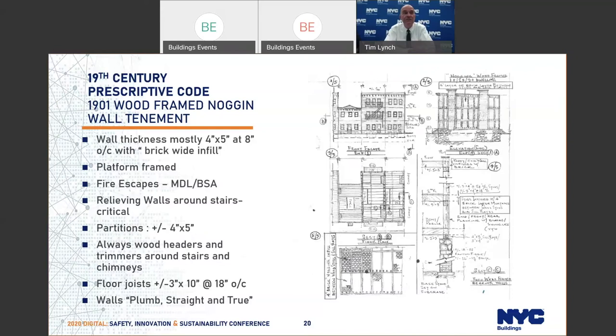Okay, here we have wood frame noggin wall buildings. They're all the same. I've given a sketch here of one. This is all original content material. It's not in a design manual, but I've provided a typical noggin wall building. Why? Because this is what my colleagues and I see every day of the week.